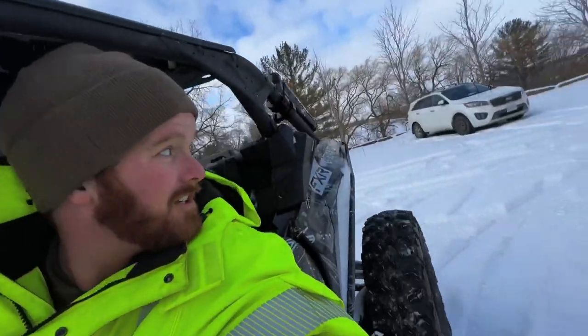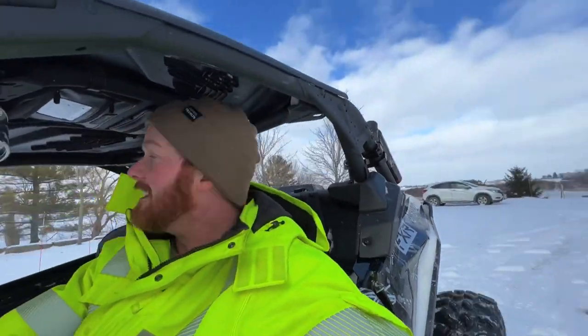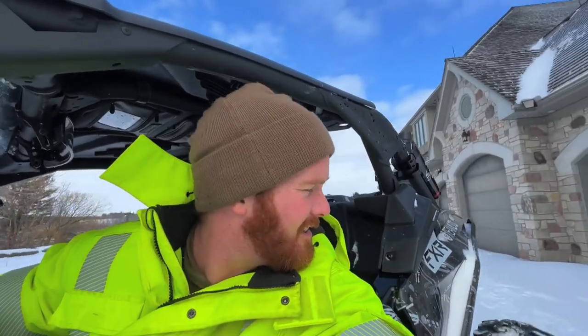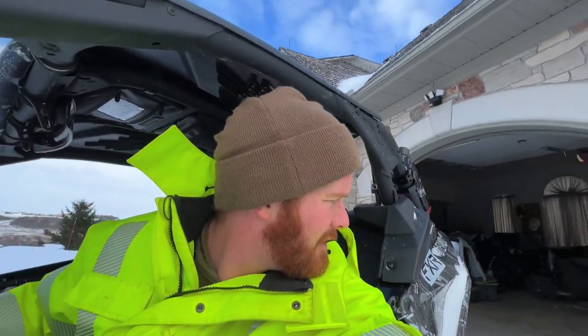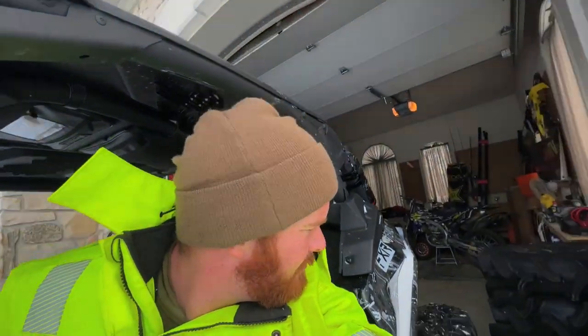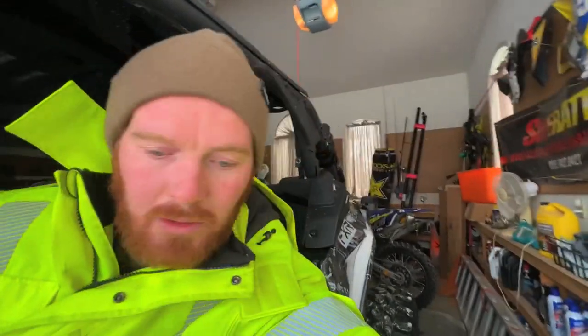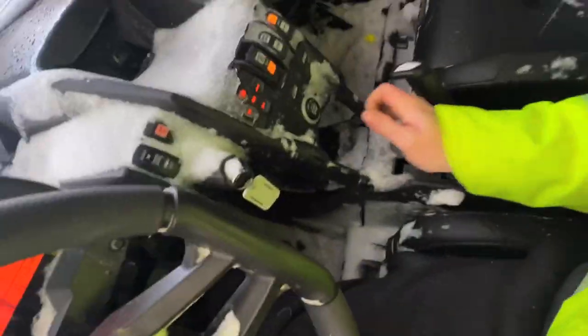Park her back in the garage. Try not to hit anything. Yeah, I guess I gotta take my studded tires out too from the back of the truck. Just like so. Turn this on. Get her nice and thawed out super fast.